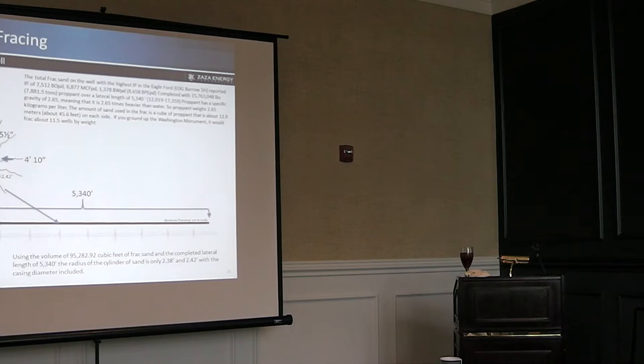This kind of stimulation, all that sand can't go very far. So you create that network right around the wellbore and it doesn't go very far. It only gets the oil out of it. Now, mind you, fracking is not the end-all, save-all, because even doing this, we're only going to get like 30% of the oil out of the rock. There's still another 70% stored there that we'll have to figure out how to get out later on.